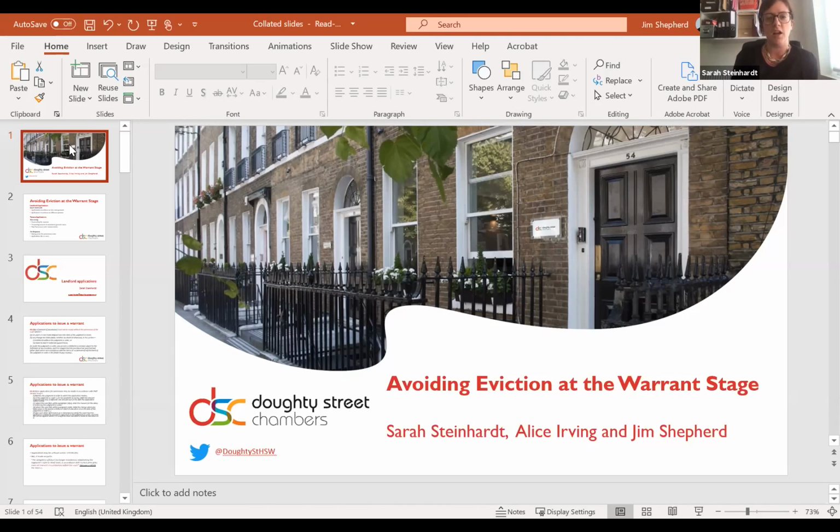Rachel asks, re-raising a counterclaim at the warrant stage, say for disrepair, if the landlord had already obtained an outright possession order on mandatory ground 8 for rent arrears, and you are not applying to appeal or set aside the possession order, then how will bringing a counterclaim at the warrant stage assist you? I'm unclear how the court will have any power to stay execution of the warrant in this case to allow your counterclaim to be brought.